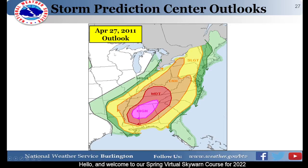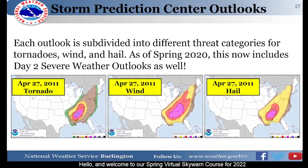And so this is a mock-up of the super outbreak that happened April 27th in 2011. Each of these risk categories are broken up into each of the different hazards for severe weather, and that would be wind, hail, and tornadoes. Oftentimes they'll break it up into these different pieces, and then also try and provide an indication of whether or not the severe weather hazards in that area could reach significant levels.